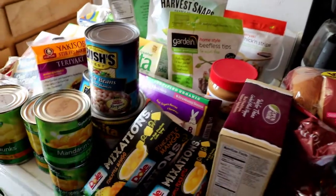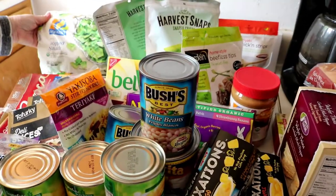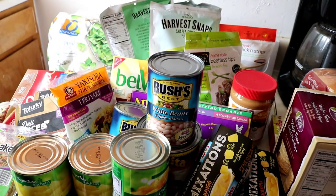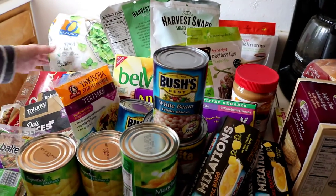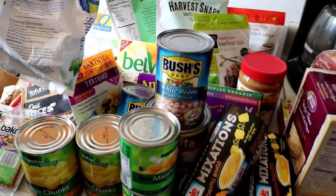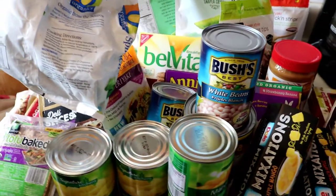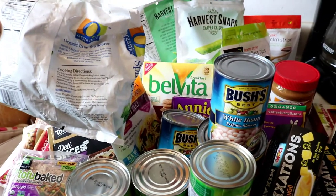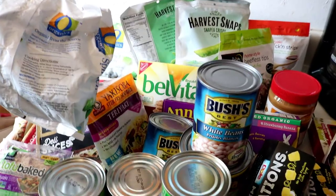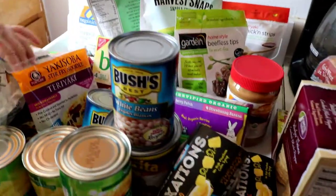So, I got some chopped spinach, and I'll probably mainly use that in the dog's food. Although I did read that if you freeze spinach, it has more potassium that way than if you eat it fresh. But I don't see the potassium on that, so we'll have to figure that out later. But I really got that for dog food.